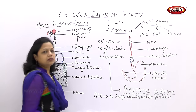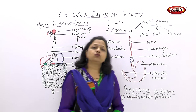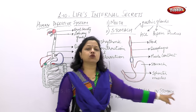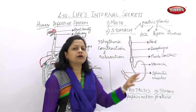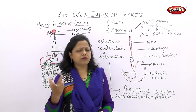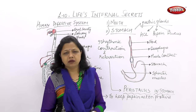This is the important use of HCl. HCl actually helps to create a surrounding where the pepsin can act on proteins. Mucus is keeping the lining of the stomach safe from HCl. Can you tell me another use of HCl which is produced in your body?